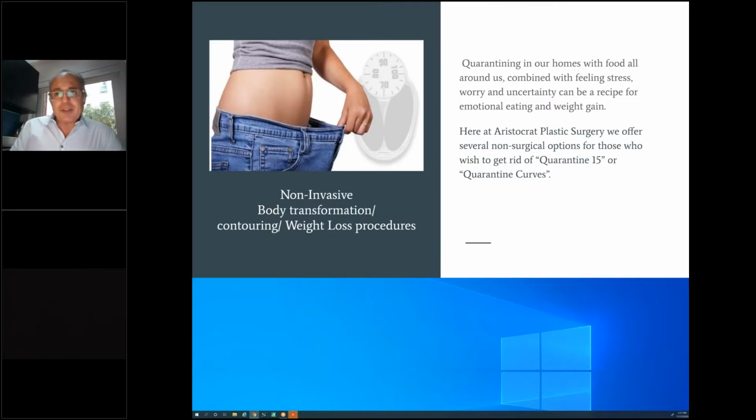Next, I want to talk about a bit of a diet thing, something that's not too strange for me personally. We went through a big quarantine, and a lot of people had the quarantine 15 or maybe even more than that after the quarantine stopped, myself included.